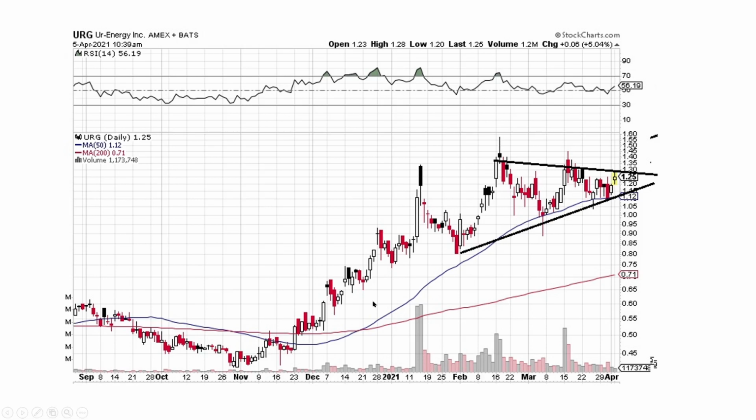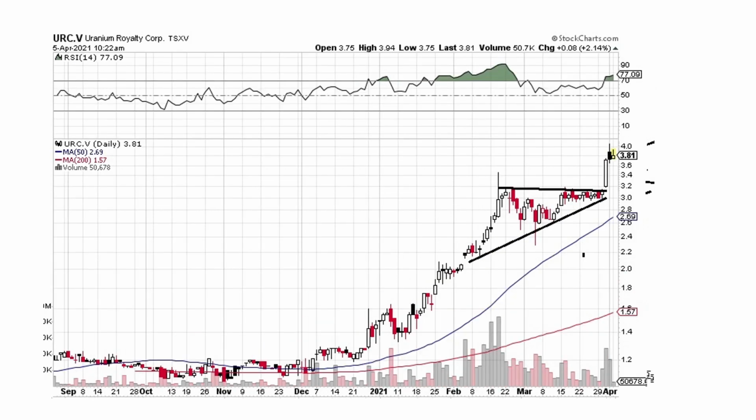Here's URG. It's putting in a pennant formation, kind of a triangle formation where it's coiling up before it's going to go somewhere very quick. I am hoping that we get a couple of down days here where it comes back down to this lower level here so I can buy something. Because I want to buy some more, and I've got some money tied up right now that I want to release. So hopefully it comes back.